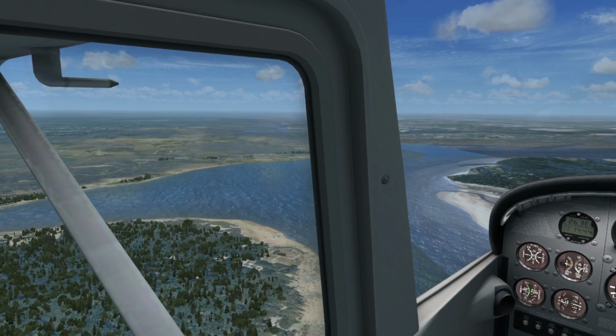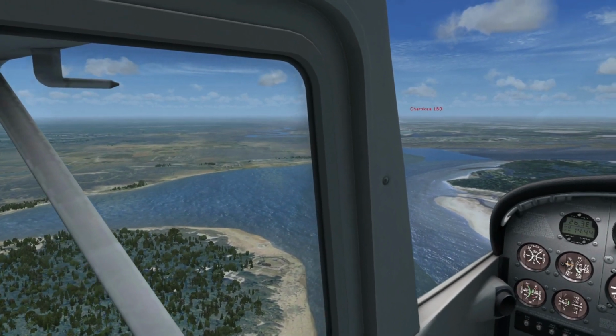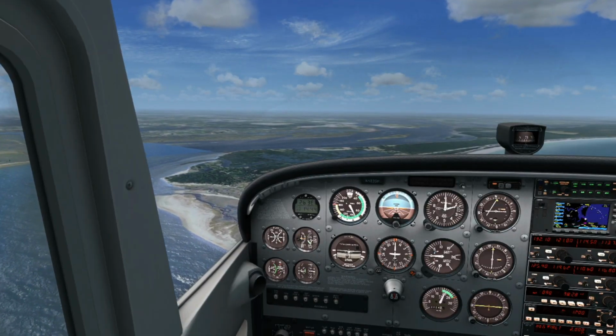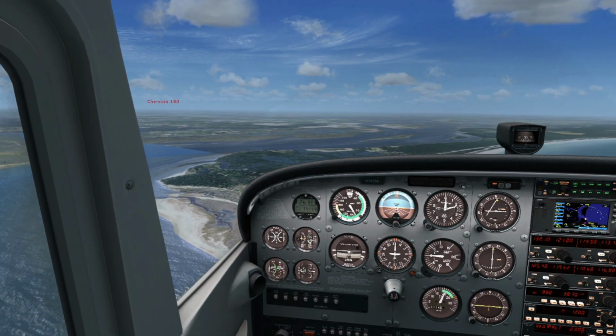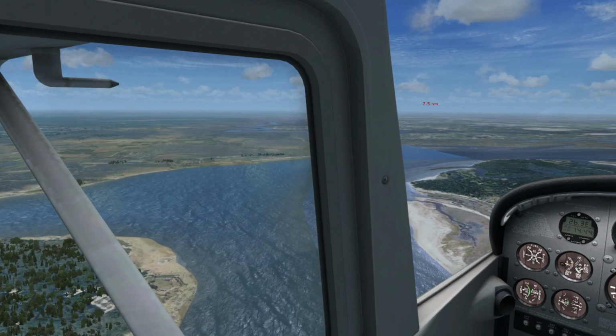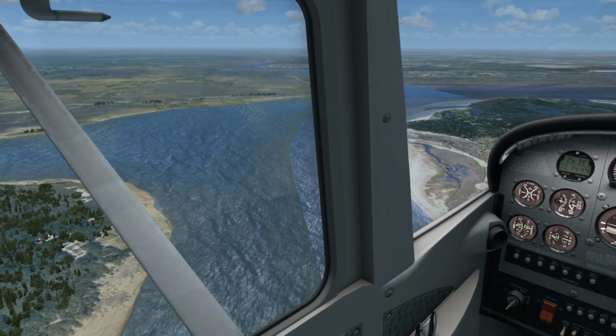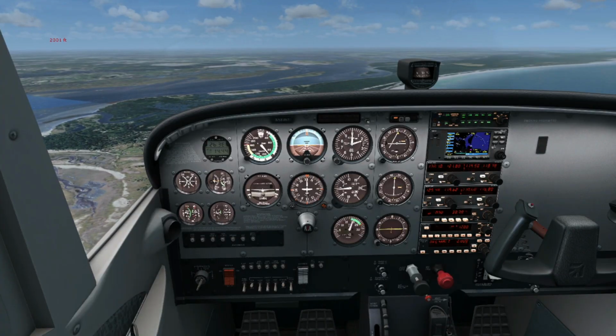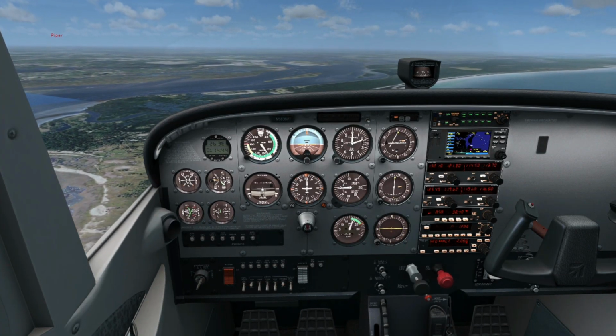Look over right there to the left. You can see the Fort Clinch is what it's called. Actually, I'm going to do a little circle around it. I don't want you to miss it. So we'll go ahead and circle around it from here.